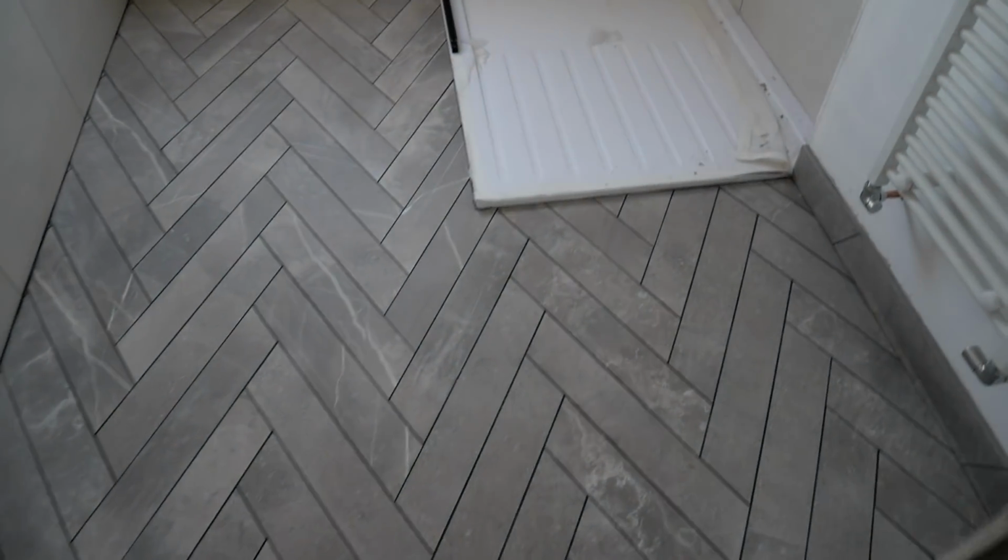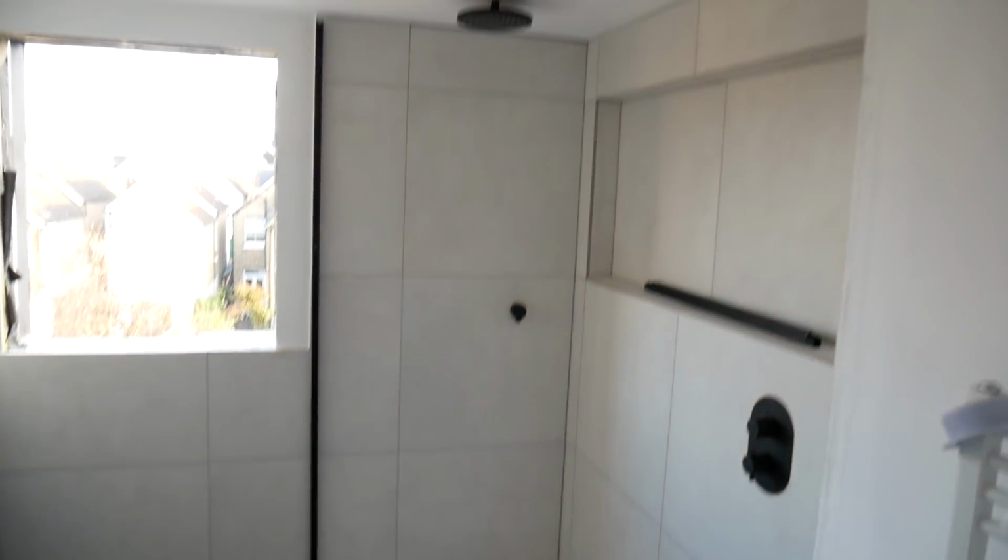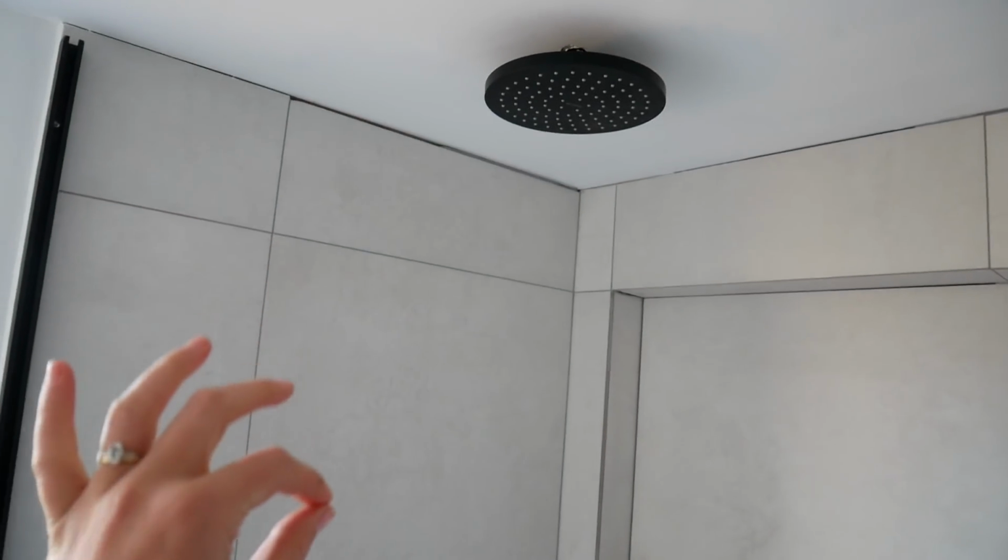And then they did the tiling yesterday up here. Oh my gosh, it looks so good. And they've obviously skimmed, painted this, and then I'm gonna go over with the Limewash paint. Then our tapware is Methven, so really good quality tapware.